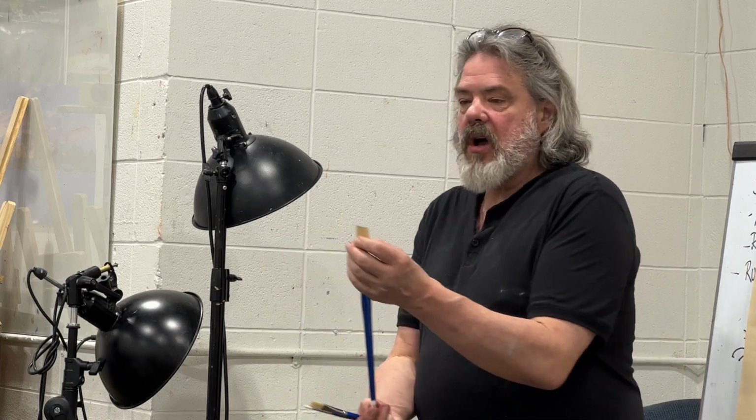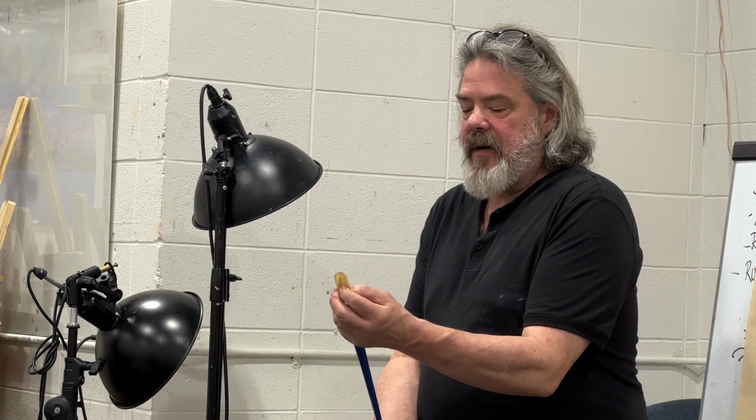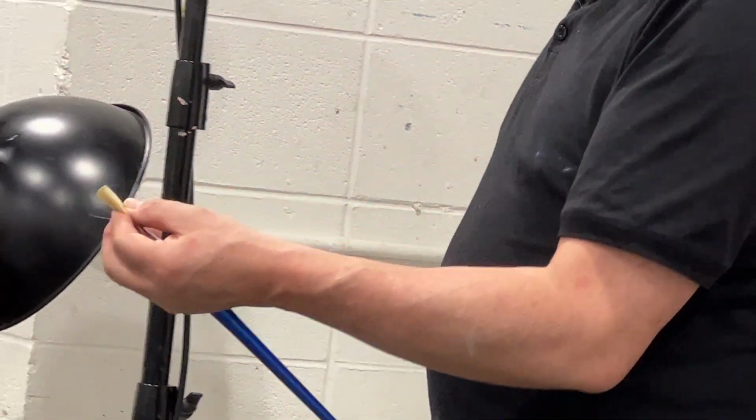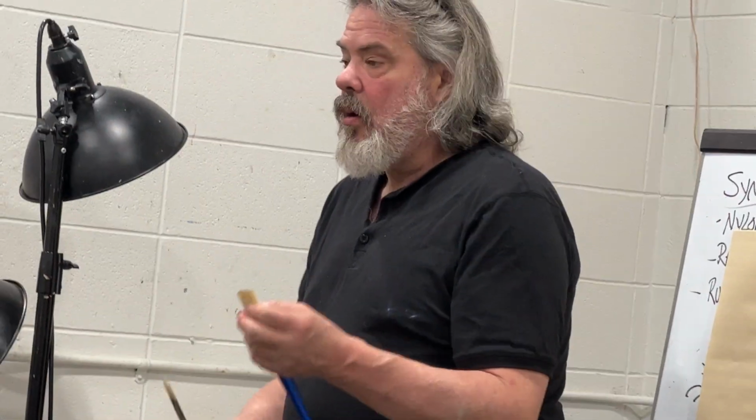What happens when you use hot water is it throws the bristles off a little, and you end up with this brush that's dry, sitting in your bucket, and it has that little knurl on the end of it. Nothing more annoying than that, because it's going to make a crappy mark that you're going to hate. Okay, so stay away from hot water. All the synthetic brushes you can wash in water.